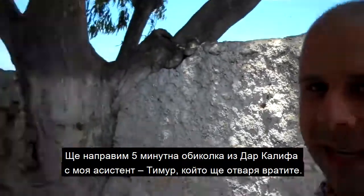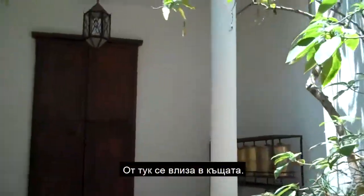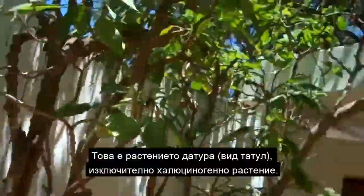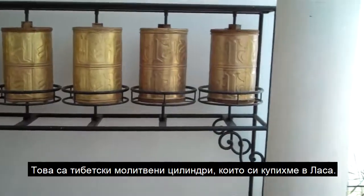I'm going to give you a 5-minute tour of the house with my assistant here, Timur, who will open the doors as we go. Here's the outside door, this is the outside door to the street. Okay, go. And this is the entrance to the house, the main entrance, with datura plants, Brugmansia arborea, which is a crazy hallucinogenic plant. These are Tibetan prayer wheels that we got in Lhasa.